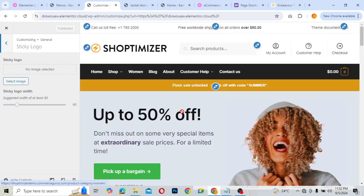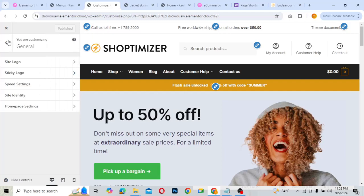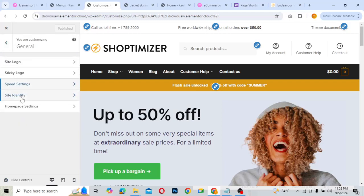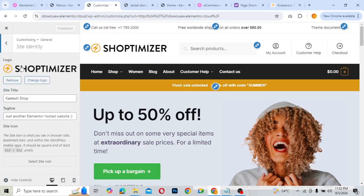Okay, so if you want a sticky logo, you can also display it over here. Okay, and then the speed settings, you can adjust the speed settings of the website over here. And then we also have the site identity. Now this is where we can change our logo.